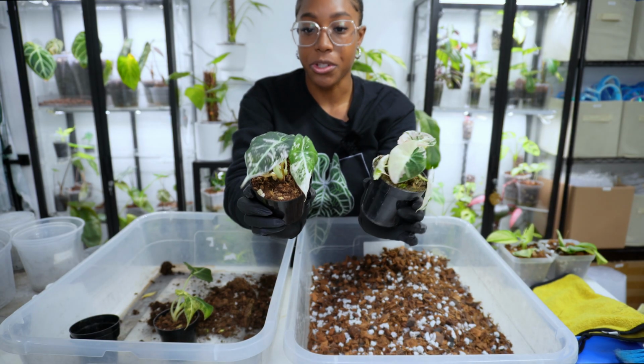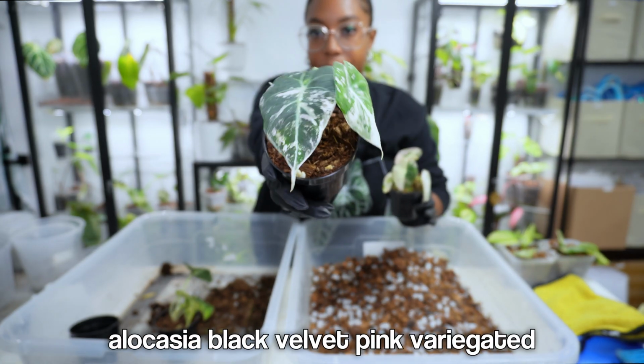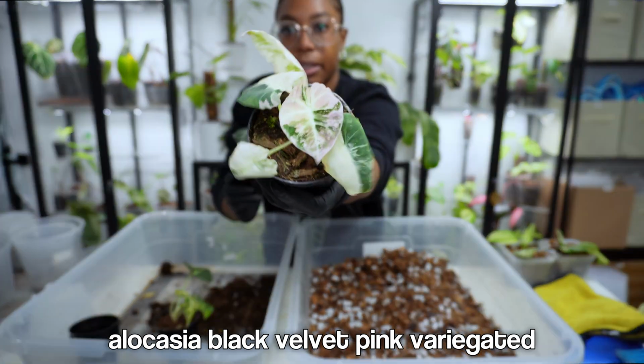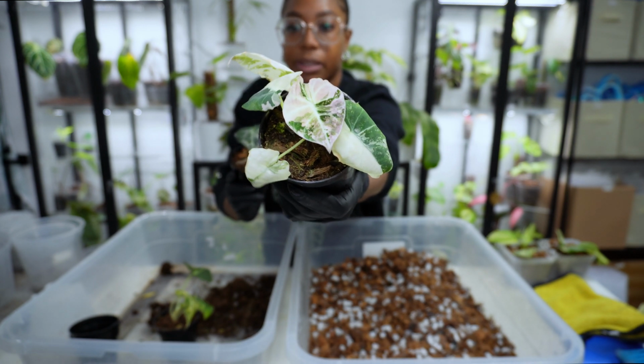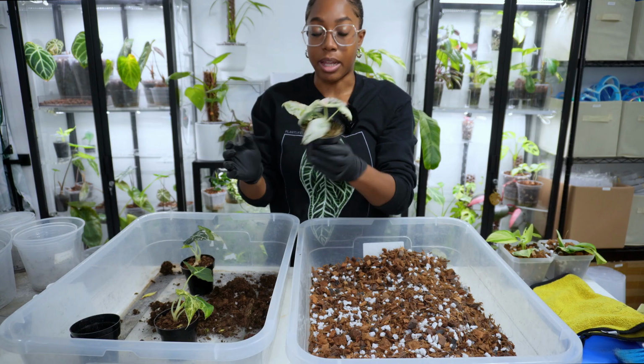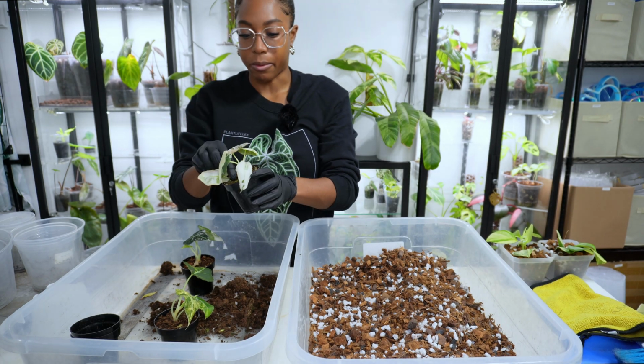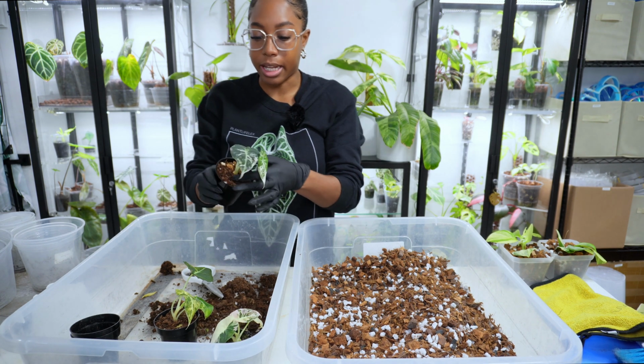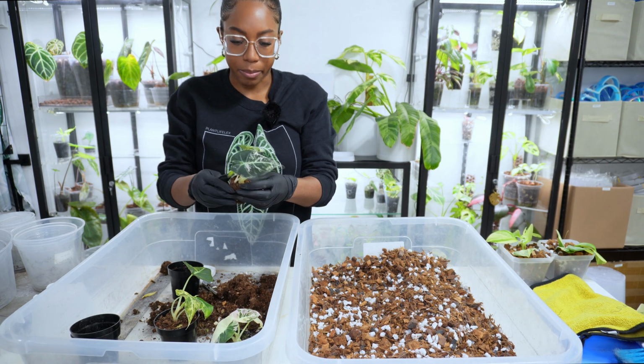We have some alocasias here. We have the alocasia black velvet variegated. We have this one, and then we also have this one. That leaf in the middle is the newest leaf, so it definitely has some really nice color to it. It does have some whiter leaves on the side, but they were already on their way out, so I'm not too concerned about it. These guys were pretty tiny anyway. They're gonna grow and they're gonna be just fine.